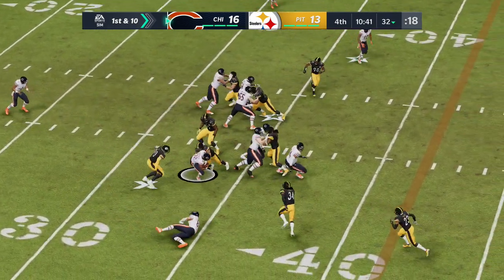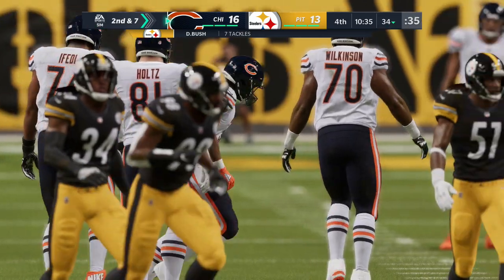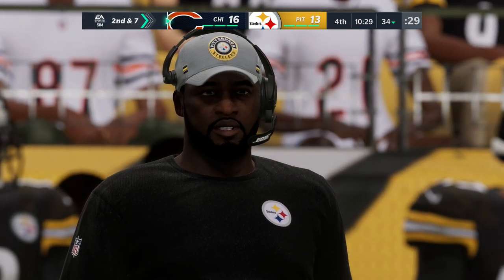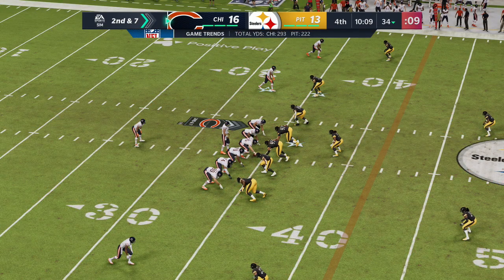They'll start on the ground with Montgomery. Give him 3 on first down. It'll set up a 2nd and 7. I'm sure that's going to be the formula. Just keep the ball on the ground. Keep that clock moving. And when you have the lead this late in the game, above all, stay in bounds. Yes, take care of the football. Yes, gain yardage, but stay in bounds and let that clock tick.